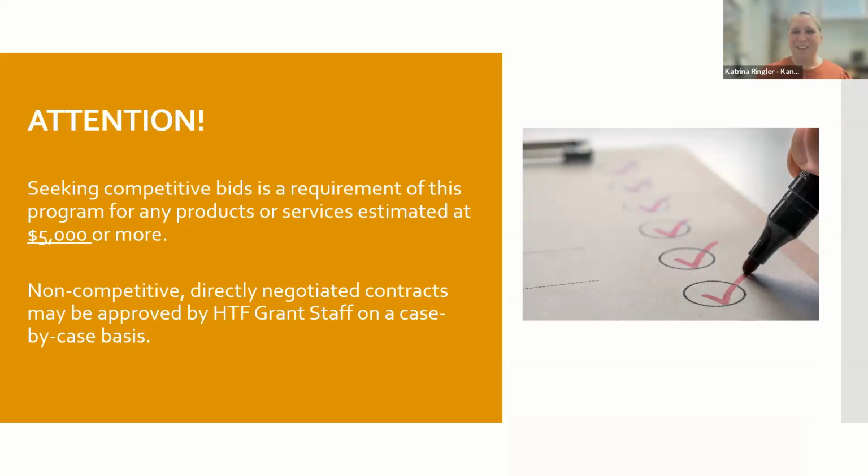Publicly shared? Yes, a newspaper is great. Realistically, not as many people read the newspaper as they used to. So you can be creative. You can put it on a web page. You can put it on your social media. You can put it on the local lumber yard's bulletin board outside where all the contractors look for work. Whatever makes the most sense for your community and your project.